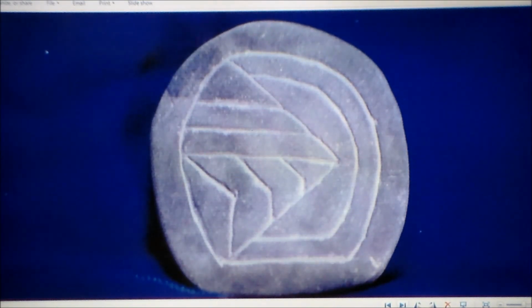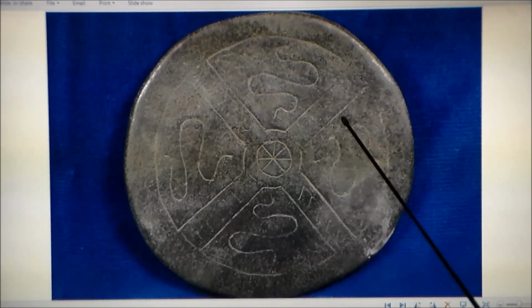Next we have this one. I'm not sure what the purpose of it is. That's why I call it graphics. Here we have a graphic design across, and it appears to have, you know, four snakes in it. And the snakes are actually very similar. So how does an artist do that on stone to make it look like that, I'm just saying.